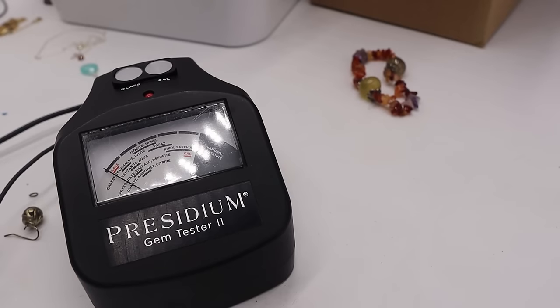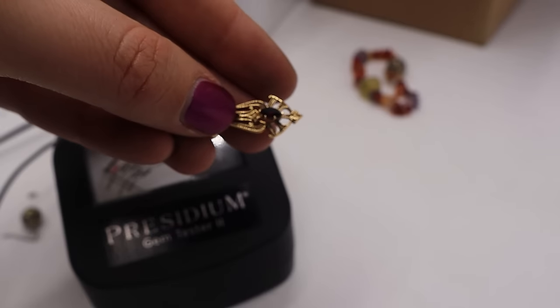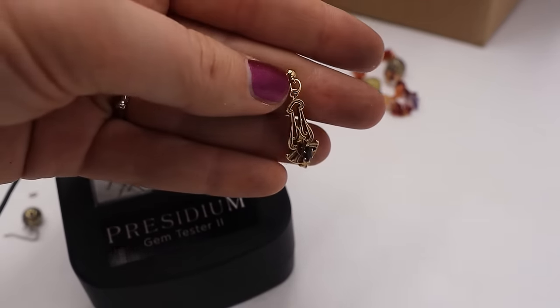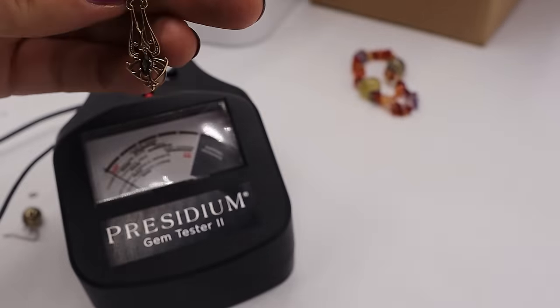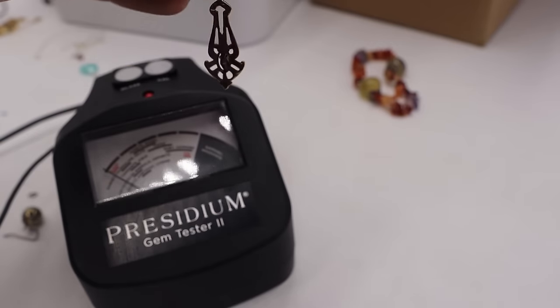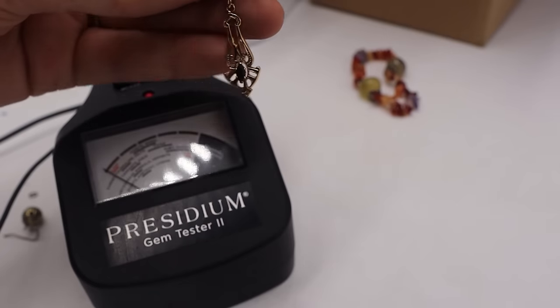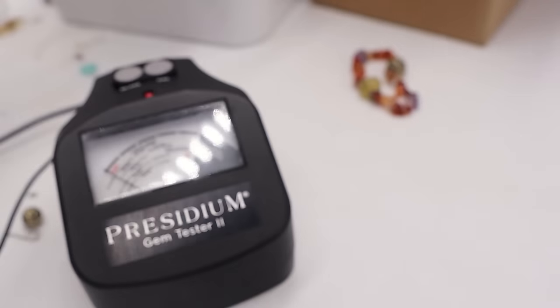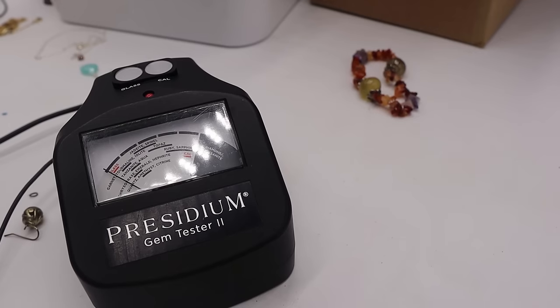And what else? Oh, this little guy right here. We didn't find the match, but it totally looks like a garnet, the coloring. And yeah, it's in the garnet, tourmaline, iolite range. And that is a bummer that we couldn't find the match. But you know what? I could take this off with the jump ring, and this could be a really, really pretty pendant. Don't you think? We'll see. I kind of want to do that.